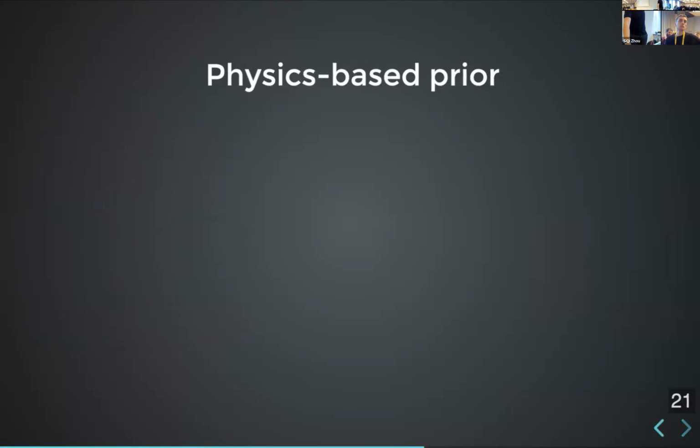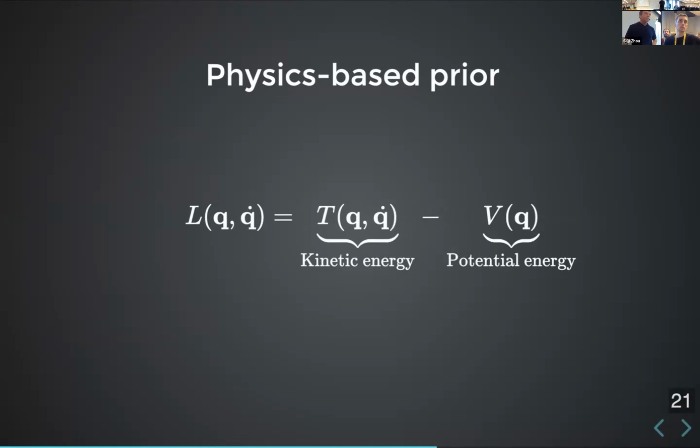So physics-based priors, one of them that we have used is the Lagrangian. This equation really describes a lot of dynamical systems. It's made up of the difference between kinetic energy and potential energy. And most of us know that kinetic energy can be written as 1/2 times the mass times the velocity squared. This is just the same thing in matrix form, where q and q dot mean the joint positions and velocities.